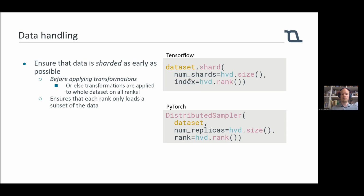I also mentioned in the introduction that we wanted to give you a few pointers on data handling, and the reason for that is that data handling is really important, even more so in a distributed context. We have this global file system, but the challenge there, of course, is that the global file system can't be as quick as a local quick SSD. We can do a bit on our system to hide the latencies, but still it's slower than having the data already on your machines. So that's why it's important to shard the data in TensorFlow terminology, or create a distributed sampler in PyTorch terminology.